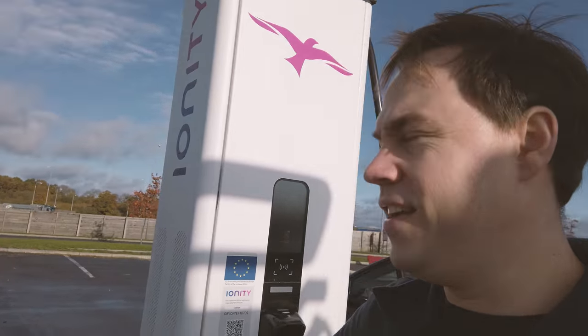Okay, so we've been charging for, what does it say, 5 minutes now. We've taken just 3 kilowatts. Painful. So you can see on the screen here that it's showing 36 kilowatts still. I don't think that's normal. So I'm gonna move the car and try one of the other chargers and see if we get anything better than that. Very slow charge speed. So I don't know if that's the charger or if that's just the car, but I'm pretty sure it shouldn't be that slow. So let's turn around and try one of the other ones.